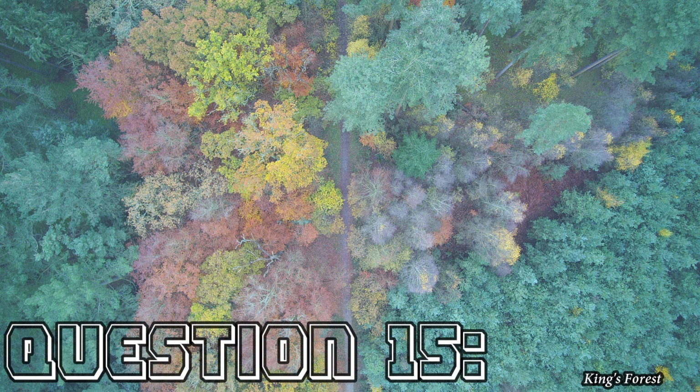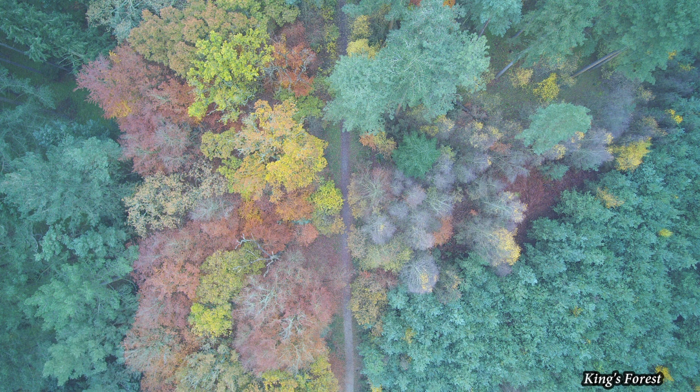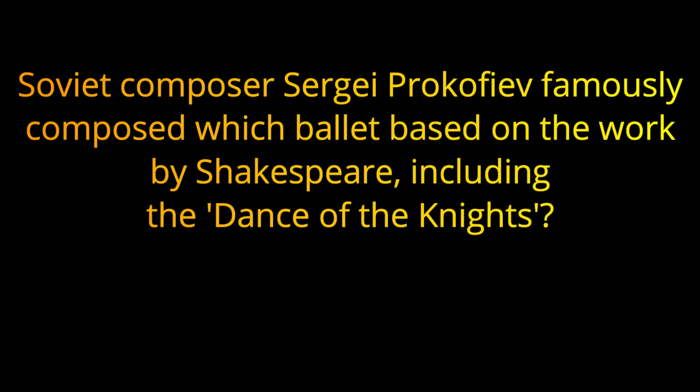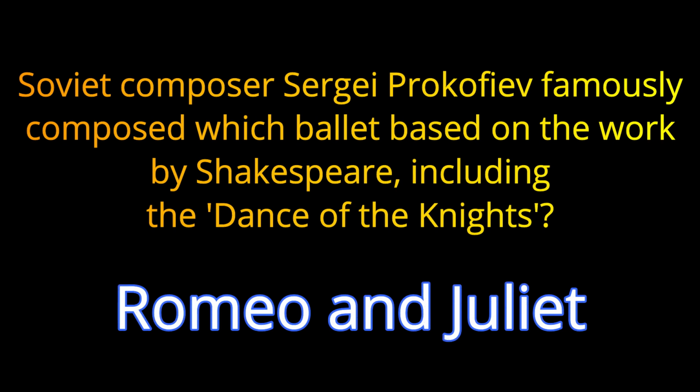Question 15. Soviet composer Sergei Prokofiev famously composed which ballet based on the work by Shakespeare, including The Dance of the Knights? The answer is Romeo and Juliet.